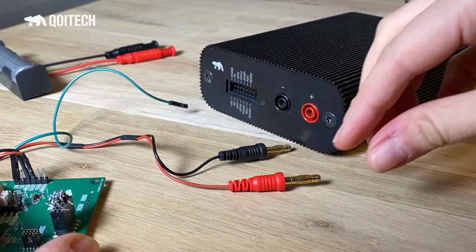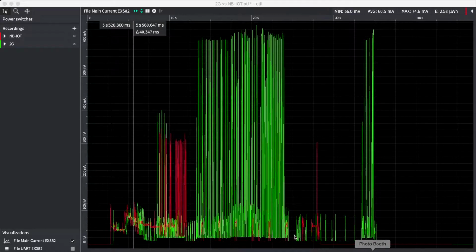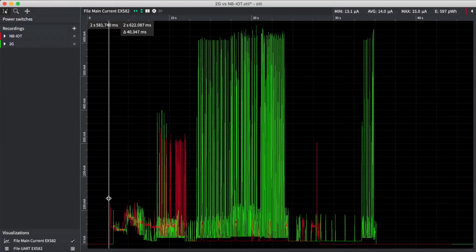When you have something to measure, start measuring. Now profile your device for different scenarios and technologies. You're perhaps considering a cellular fallback to your LoRaWAN device. If you have a dev kit for it, this is the time to test it and see what it would mean for the power consumption of that specific corner case.